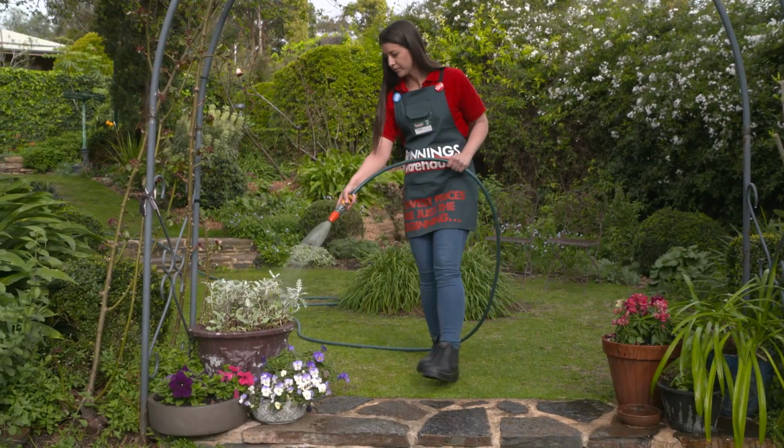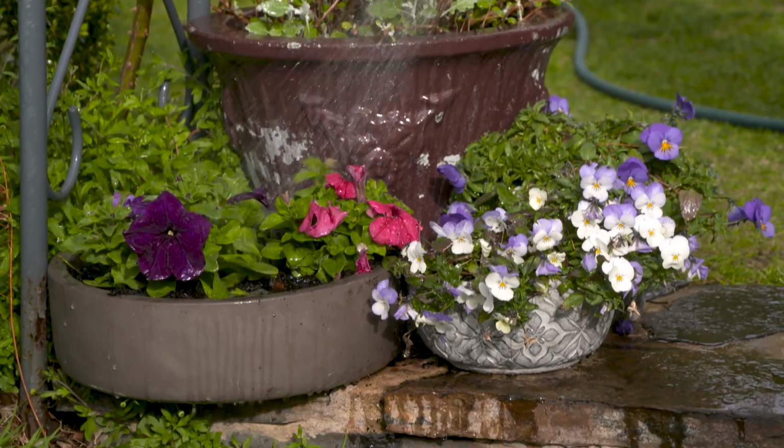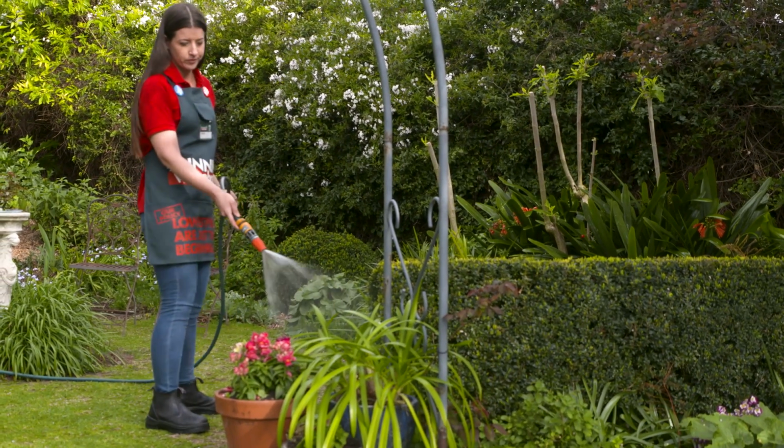Keep an eye out on watering, especially with pots because they can dry out really fast. November's a great time to get in the garden, so make sure you get out there this weekend.